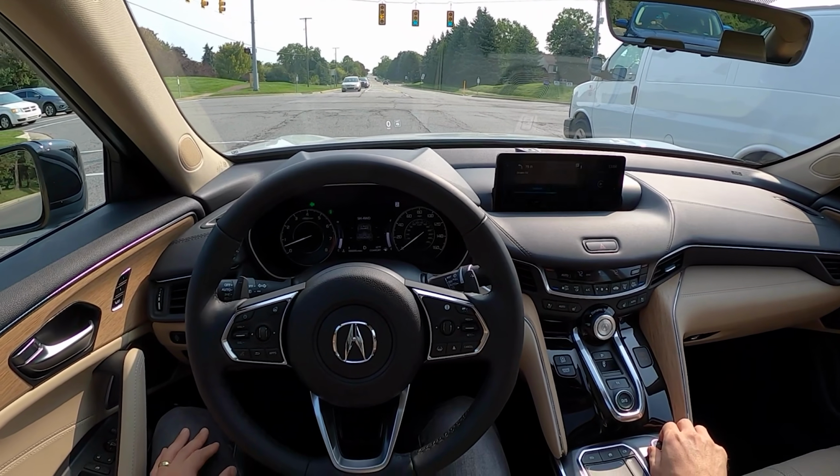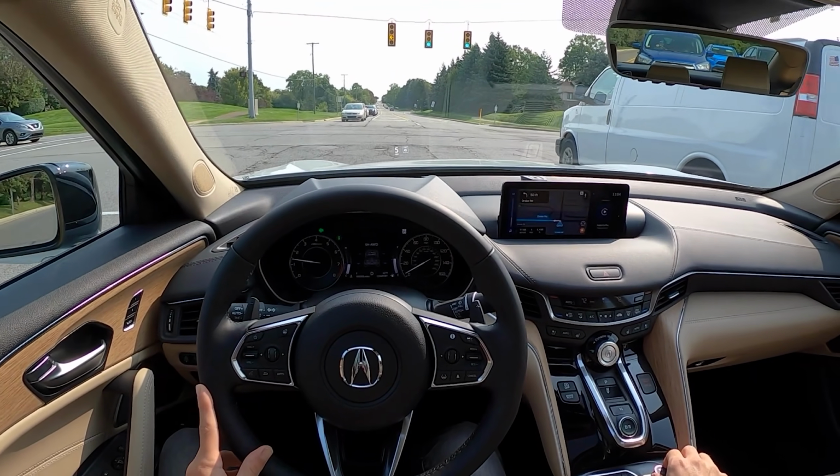We're going to end this with pink mirrors because it's been a while. We'll bring it back.